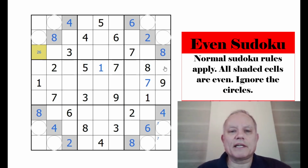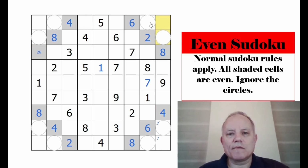But effectively, we can now forget the constraint. We've got this 2 or 6, but apart from that, we can forget the constraint now that we've got these numbers in the grid and just solve this as a classic. So 4 is ruling out those 2. The 4s here are ruling out that and that. This one must be 4.